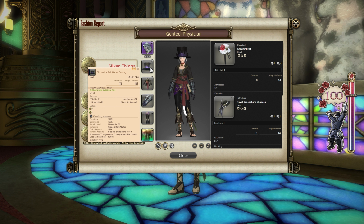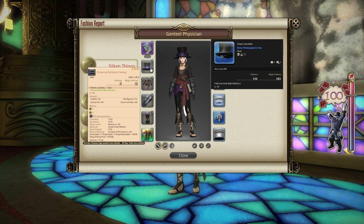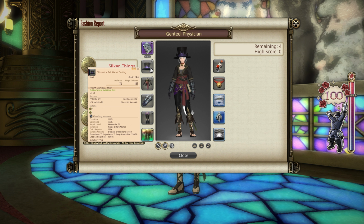We also have the Royal Seneschal's Chapeau, which is another part of that, and then we have stuff like the Shire Philosopher's Hat, which is locked behind 245 Allagan Poetics, things like that. There are some good alternatives in the Plague Bringer's and Plague Doctor's hats as well, which are both from St. Mocianne's Arboretum or Pharos Sirius hard mode dungeons. But overall, I decided to go for a vendor purchased item because I thought that was the most accessible for people, even though it is locked to level 60 casters.